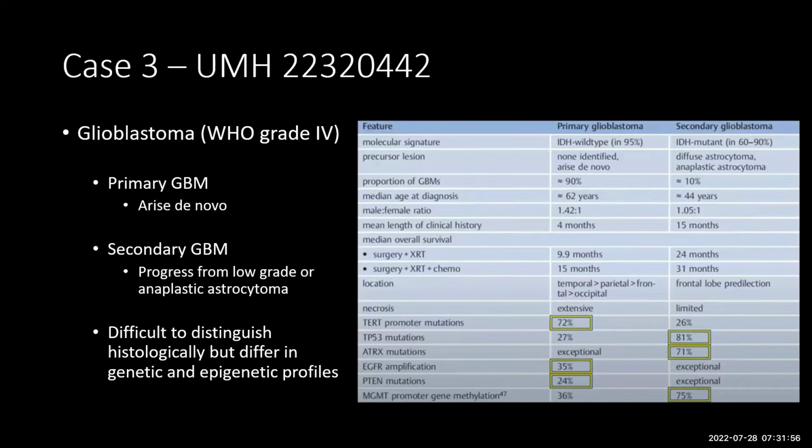And so here on the right, it basically shows that primary GBM is more common. It occurs in about 90%. It occurs more in older patients than the secondary GBMs, and they actually have a worse prognosis than secondary GBMs. And usually secondary GBMs occur more in the frontal lobe.